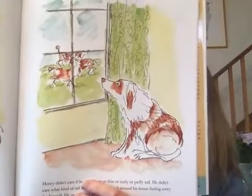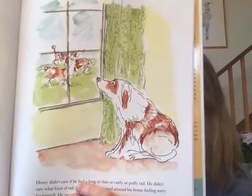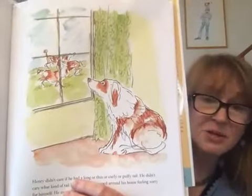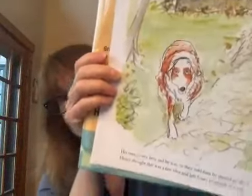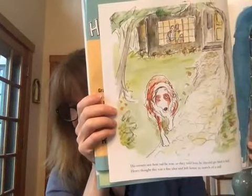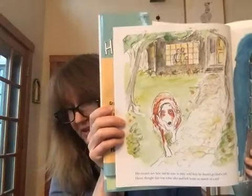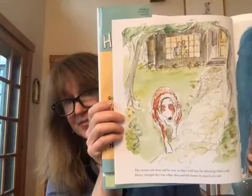Henry didn't care if he had a long or thin or curly or puffy tail. He didn't care what kind of tail he had. Henry moped around his house feeling sorry for himself. He moped and he moped. His owners saw how sad he was, so they told him he should go find a tail. Henry thought this was a fine idea and left home in search of a tail.